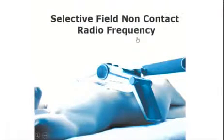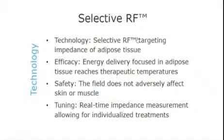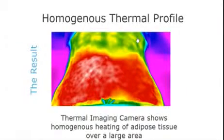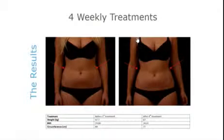This is another device that I was really hot on a few years ago called the Vanquish device. This is selective RF. Basically, you're heating again to control the fat. I liked it because you didn't touch the patient. You put this over, let's say, their abdomen. It created a nice thermal profile, and the studies were good.